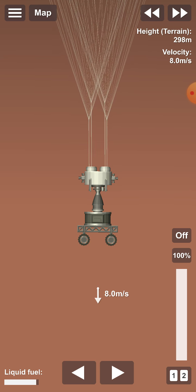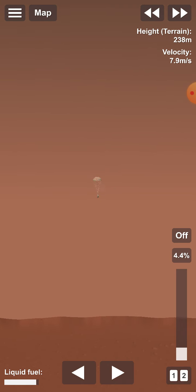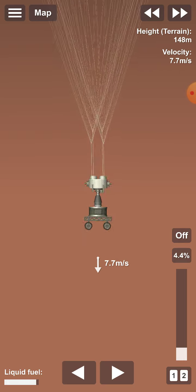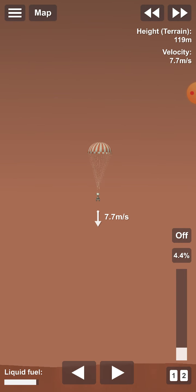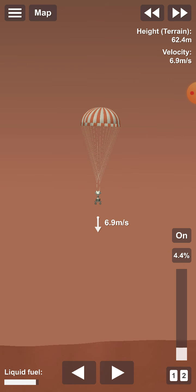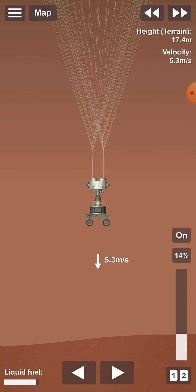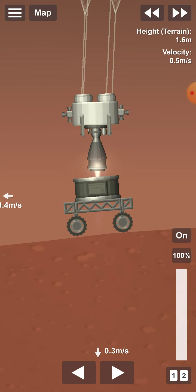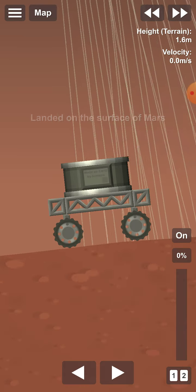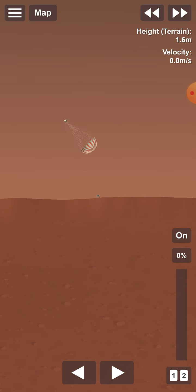We are now 300 meters above the Martian surface. We're still slowing down quite fast though. So maybe at 100 meters we'll slow down so that the stress on the wheels isn't that much. Like in real life, the wheels aren't indestructible. We are carefully slowing down the rocket to a halt. Sorry, I mean rover. Sometimes I don't pronounce things correctly. We have landed on the surface of Mars. I forgot to release the parachutes, but that's fine.